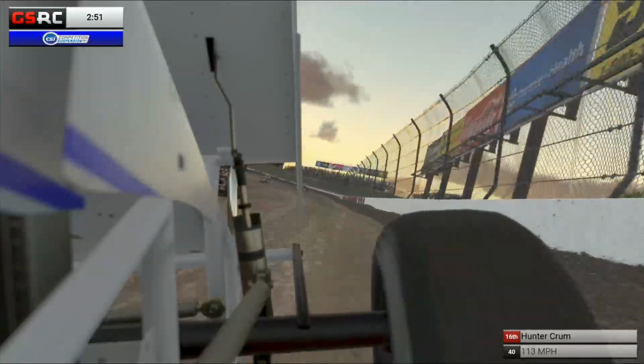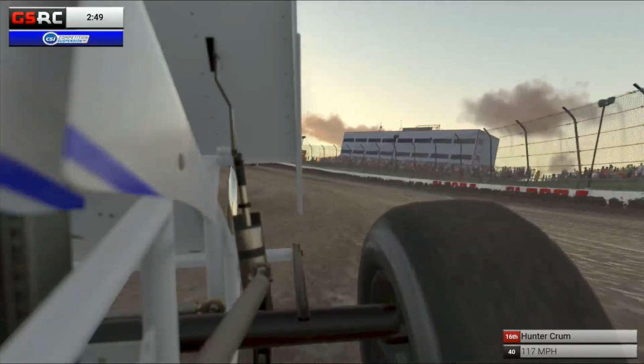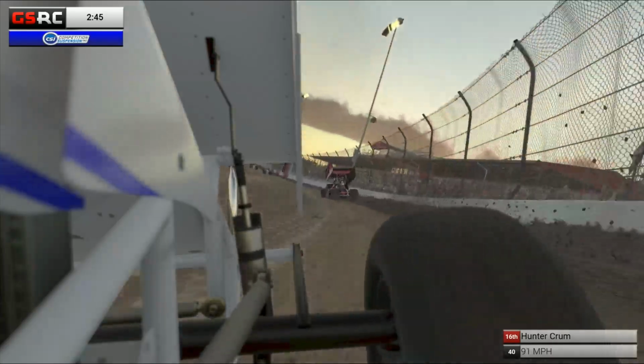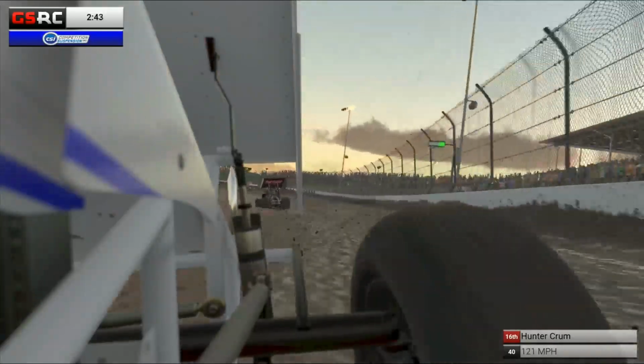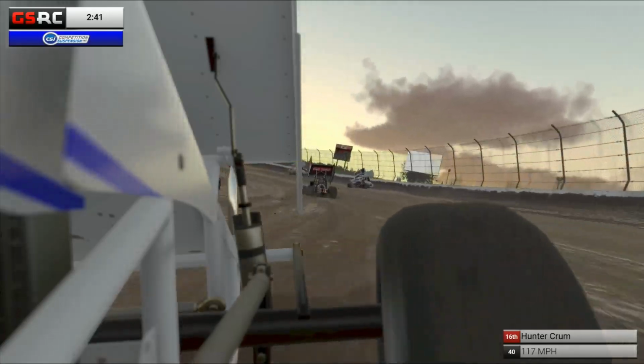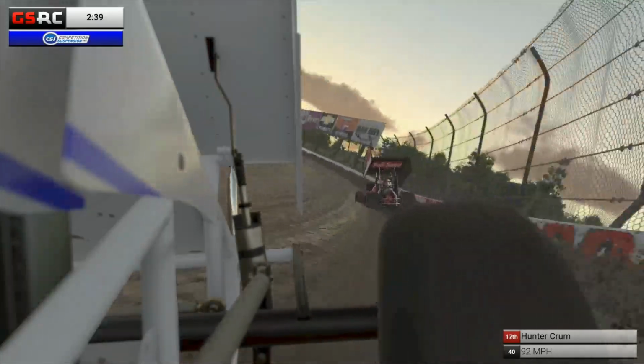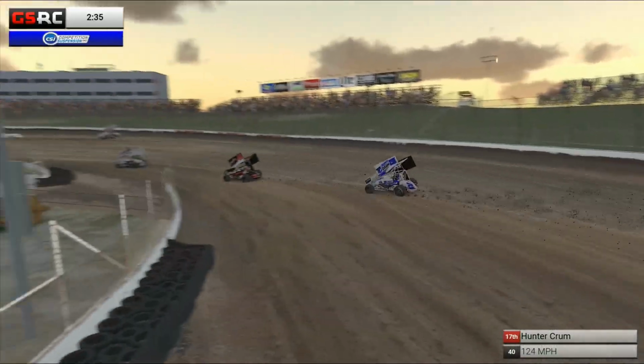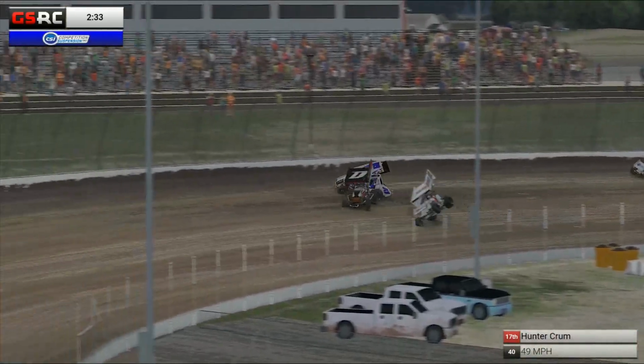Hunter Crum as well. Look up on the top side, you can see that he just got a bit of the cushion there up on the top side, which is the line of dirt that forms up on top next to the wall. Usually the preferred lane, but you see Hunter Crum now as he rides onboard, is that not everyone's using that too much. And there's the cushion that he's on right next to the wall. That's going to be something to really keep an eye on.